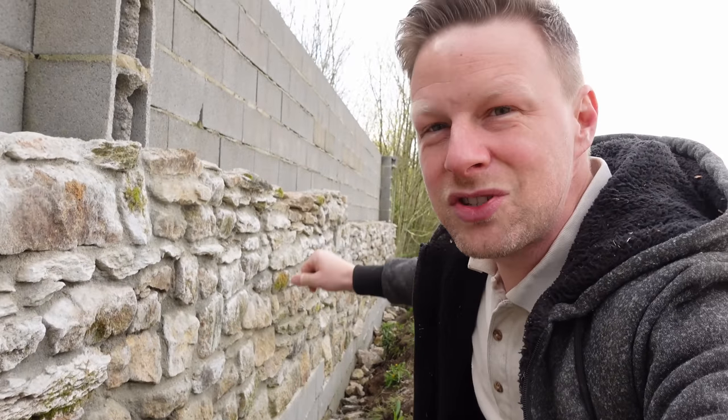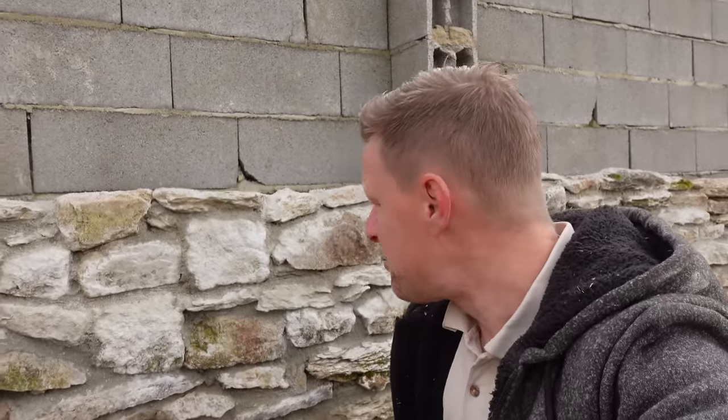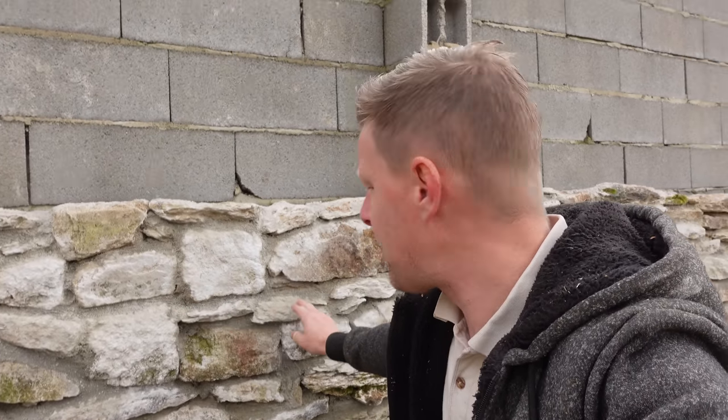But I'll show you now where we're up to with the wall, because I'm just so surprised with it. You can see right the way down just how much we've done. It just looks absolutely amazing. I can't believe, to be honest, how well it turned out. When we're getting the stones on, we're trying to overlap them where the joints are, so it makes it a lot stronger as well.